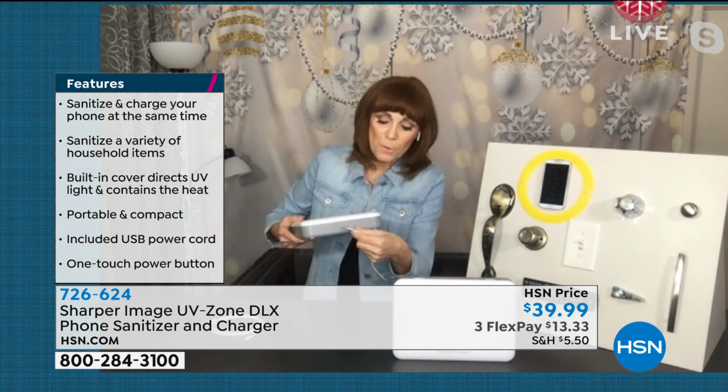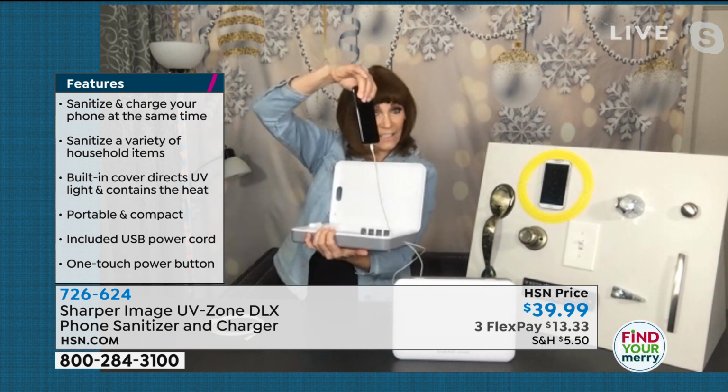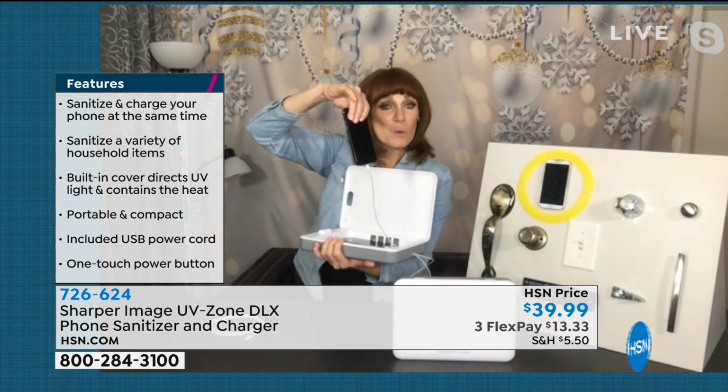Now you mentioned the cell phone. Sharper Image gave the ability to use your own cord, which I really like, because if something goes wrong, I know it's my cord. You're not left guessing. You put your cord in this port right here, and that wire is connected to the phone. So while I'm doing my 6-minute cycle, my phone is charging. There's just no time lost.